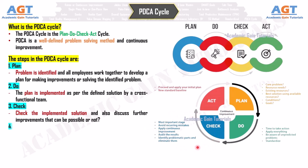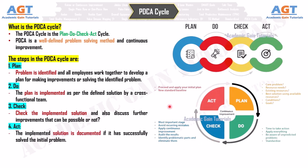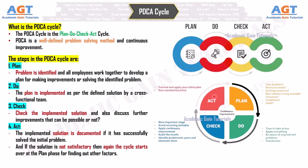Act. The implemented solution is documented if it has successfully solved the initial problem. And if the solution is not satisfactory, then again the cycle starts over at the plan phase for finding out other factors. Benefits of the PDCA cycle, Plan, Do, Check, Act cycle.